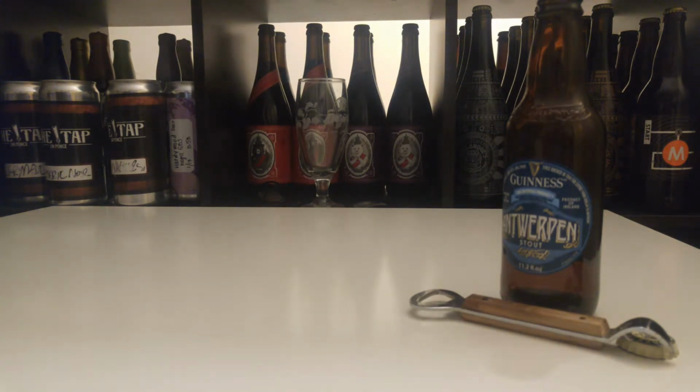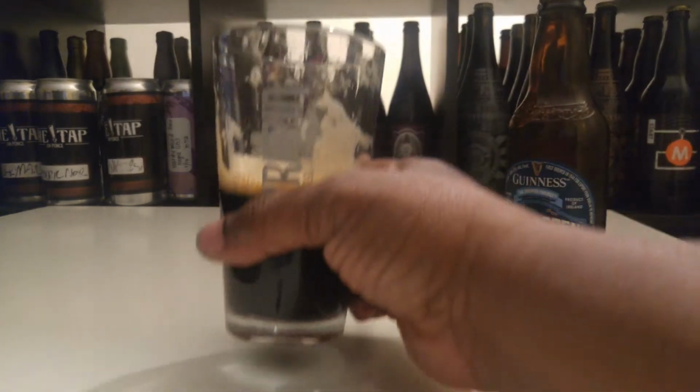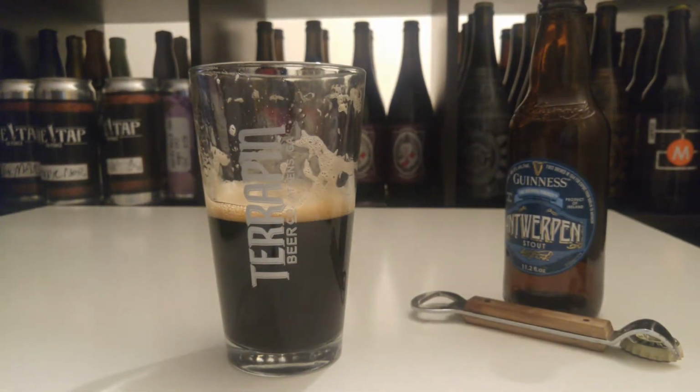Cheers. Licorice. So yeah, charred grains, roasted malts, bitter dark chocolate, a little yeasty, and like I said, that nice dark licorice.